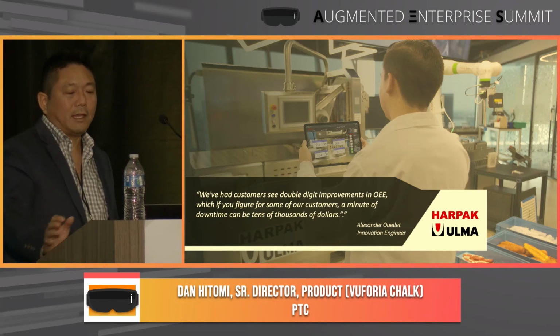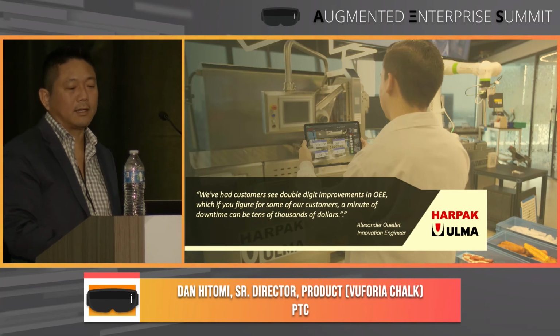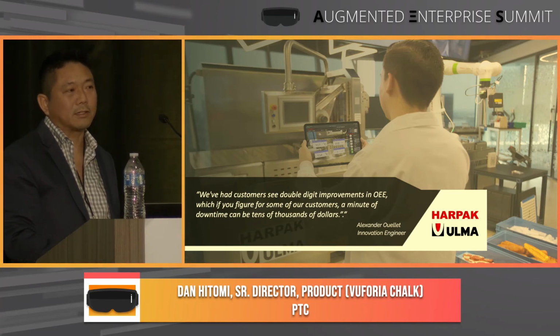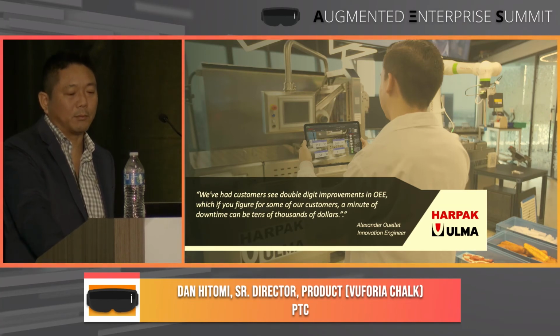And what we find is that AR service instructions can identify the exact part in need of repair, guide the technician to the exact location. It provides them a step-by-step repair sequence to fix the problem. And then this ultimately reduces downtime and keeps the machine running at peak performance so that Harpak Alma's customers are meeting their production schedules and making money.